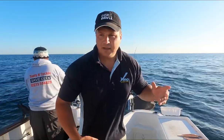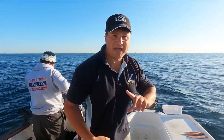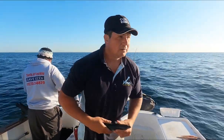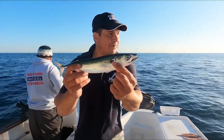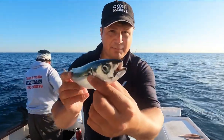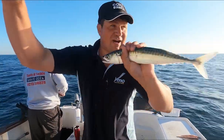We've been here probably 20 minutes now. It's dead slack water. I'm turbotting, Ellie and Dean are going for mackerel. And this is the sort of stamp of mackerel we're getting. Hopefully the camera picks up the size, but that is a good 30 plus centimetres. And they are big. These ones are too big really for bait.